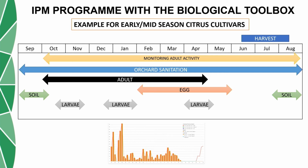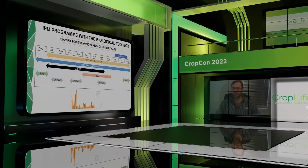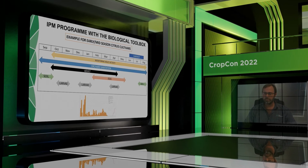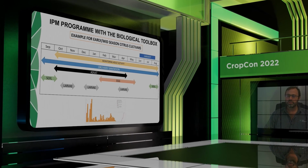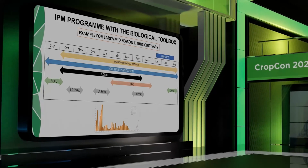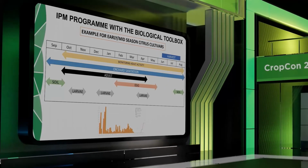Once we've got a strategy for putting this in place, we can start looking at how we're going to be controlling our adults now, or suppressing the adult population. Now, one would traditionally do this between October and April, because in the months of May through to September, it may start to get too cold for the use of semiochemical-based products, and also the use of sterile insects may be confounded by your cold nighttime temperatures.